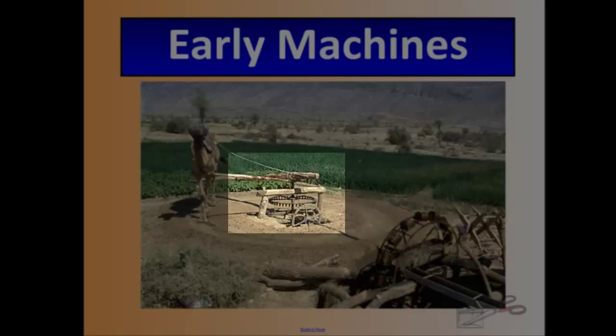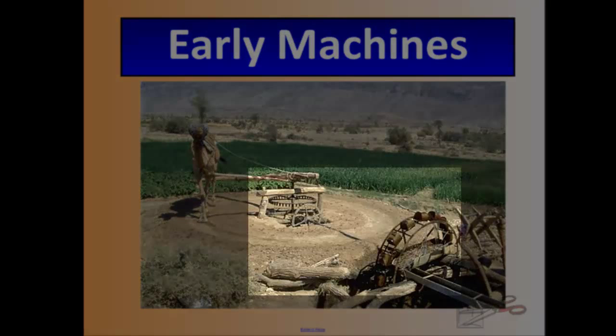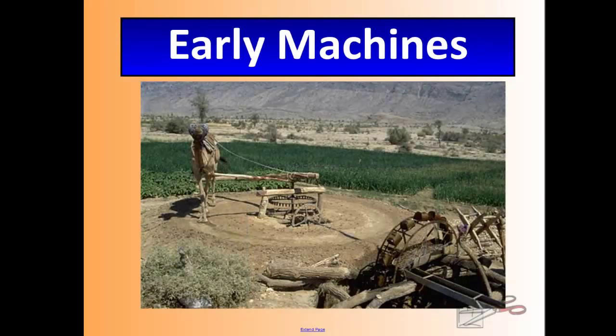These series of gears, or teeth meshed together on wheels, was then attached to a much larger axle, and on the other end was a larger wheel right here. This larger wheel had buckets on it, or had a rope with buckets on it, and as the larger wheel turned, the buckets would scoop down into the well, come back up, and then dump the water into a collection pail or something similar shown here, and then move the water down and away from the well where it could be collected.